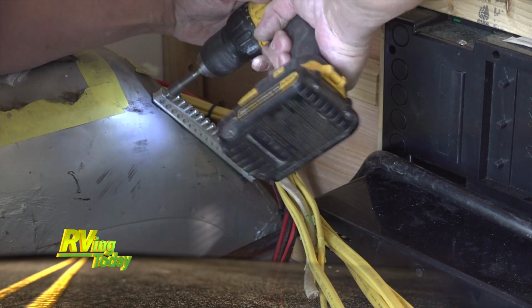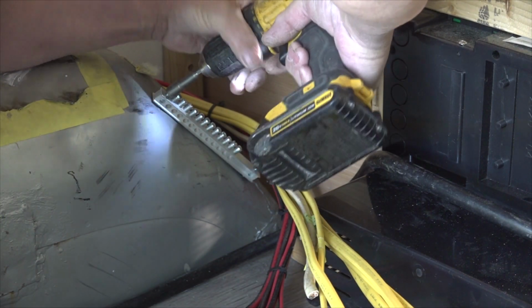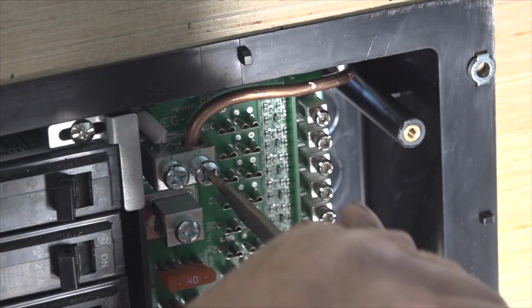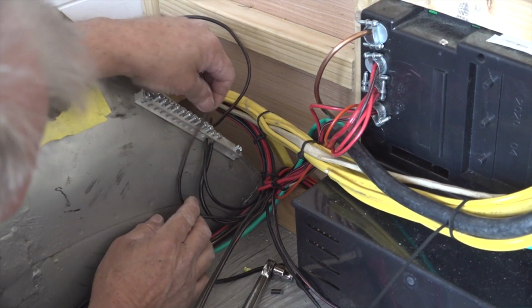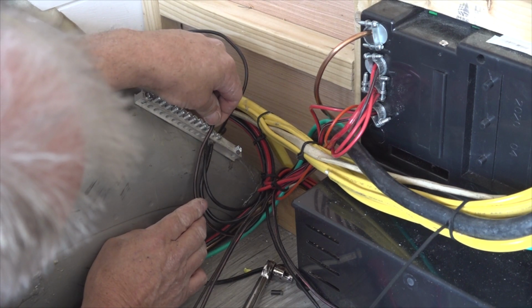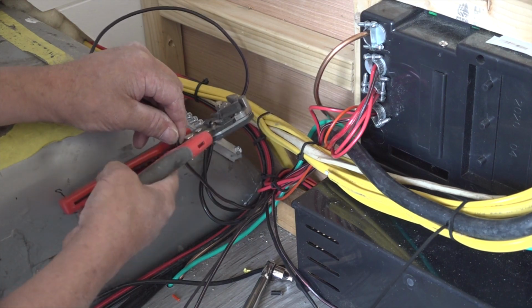The last step on the 12-volt side is to install a separate bus bar in a location behind the converter. We need a minimum of 8 gauge wire to go from the negative lug on the top left of the DC fuse board to this bus bar. Now connect the battery negative wire to this bus bar along with the negative DC load wires. Then run a wire from the bus bar to a chassis ground.